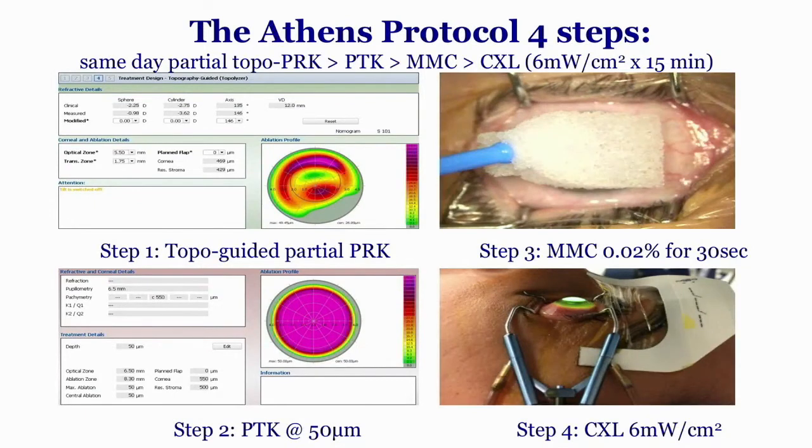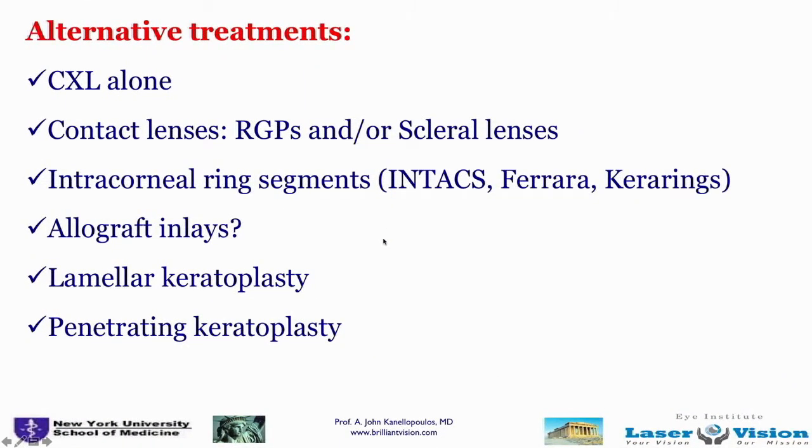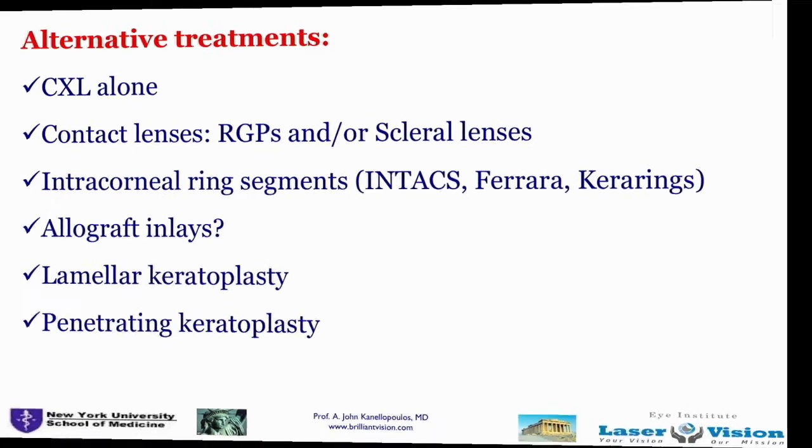My go-to procedure does combine a very mild PRK, and I hate the term PRK because it alludes to refractive surgery. This is the PRK, top left, which is basically an attempt to normalize the cornea. So thus, although there are alternative treatments, CXL alone, gas permeable lenses, we're seeing a lot of scleral lenses in Europe that have become very affordable and extremely well tolerated in our country, where there's a lot of sand in the environment, and RGPs are usually very difficult to tolerate. So that's a nice venue now for these patients if they're stable. Intracorneal ring segments, we might see more work on allograft inlays, lamellar and penetrating keratoplasty.